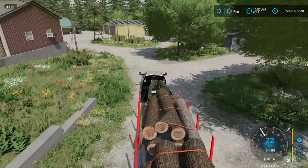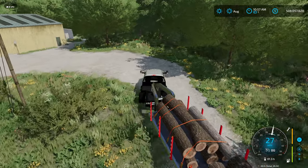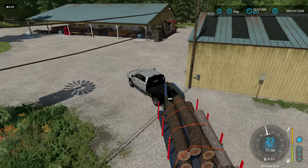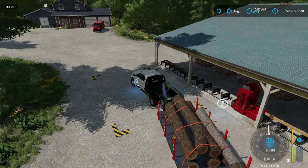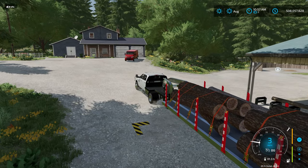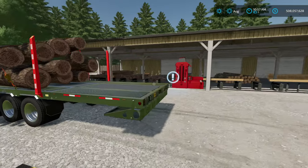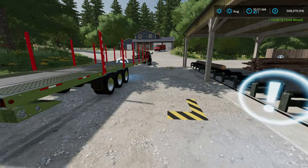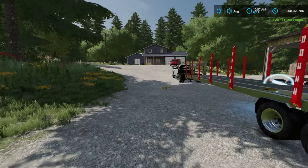Okay, we are approaching our destination here, the sawmill. So let's go swing around this way. And we will sell at the sell point right here. Yep, there we go. Easy peasy. Let's see how much we'll get from this here. Wow, this is a lot more than I thought it was. $13,287.